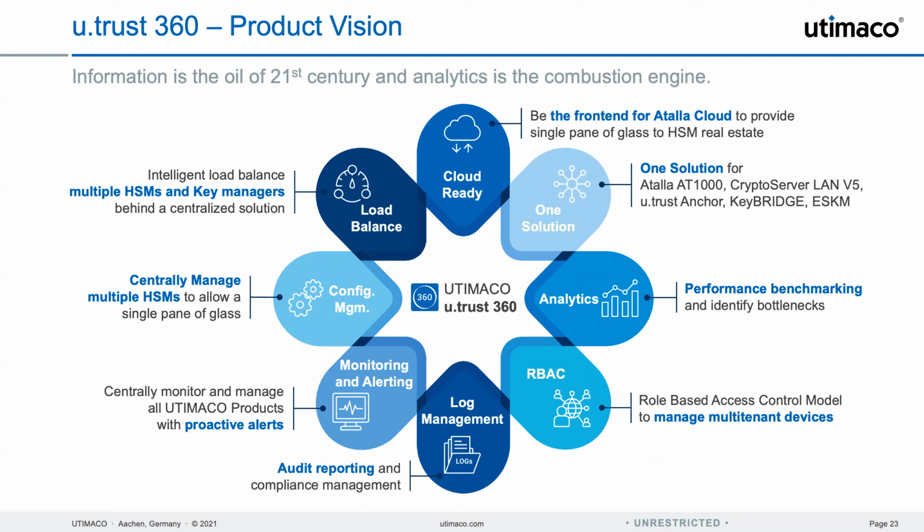Being able to pull the entire performance and benchmarking so that you can easily identify if there are any bottlenecks, to have a role-based access control model to make sure that the right people get the right access to the right assets. As we make progress through the roadmap, we would like to have a load balancer, a centralized solution that lets you manage load across multiple HSMs, across multiple key managers, and so on. Being able to centrally administer. Today, we are doing monitoring, alerting, and managing the HSMs, but being able to administer the HSMs centrally is another part of the vision that we are painting with utrust 360 as a product.